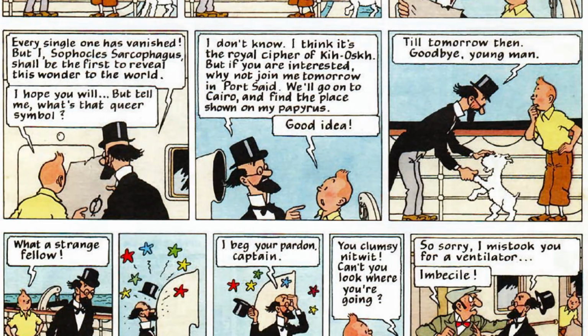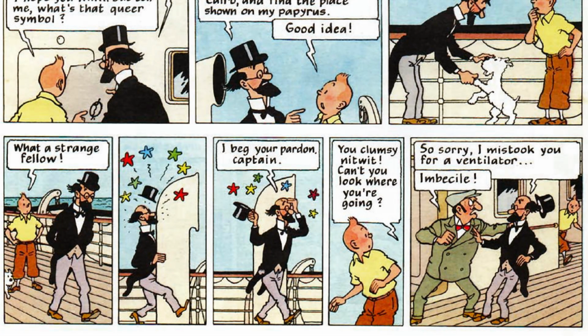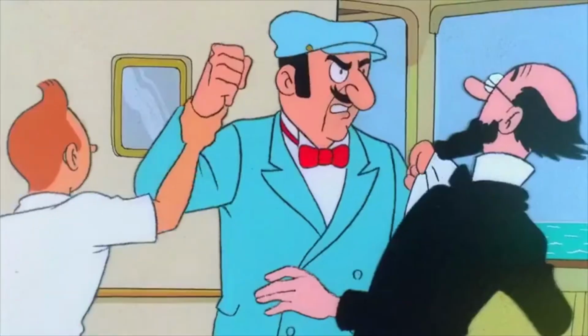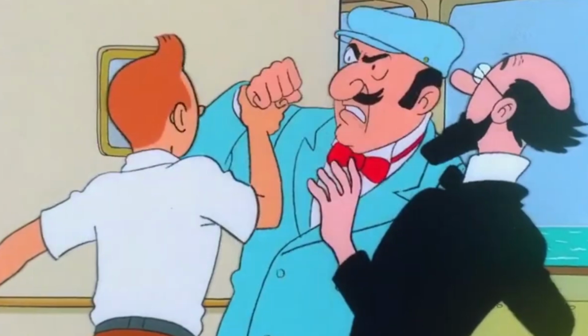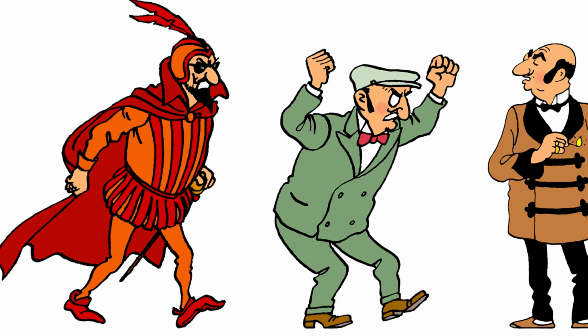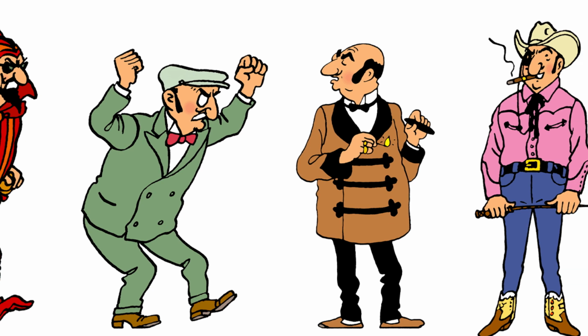One of the most significant developments in Cigars of the Pharaoh is the introduction of recurring villains, such as the cunning Mr. Rastapopoulos. This character would go on to become one of Tintin's most persistent foes, appearing in multiple stories and adding a sense of continuity and depth to the series.